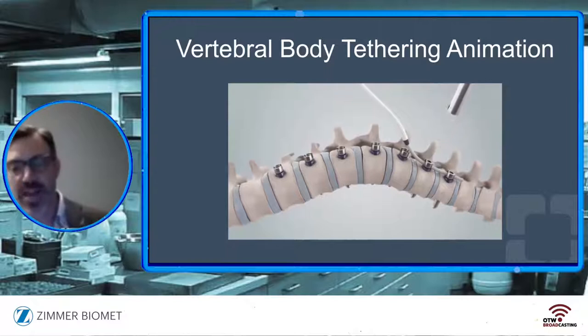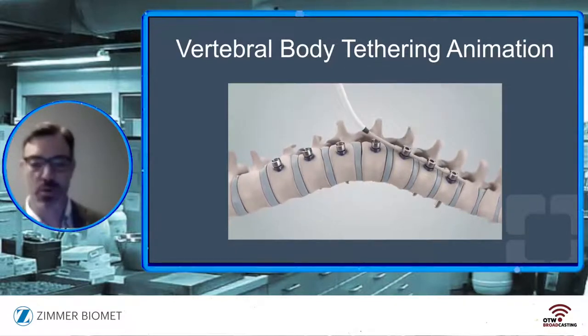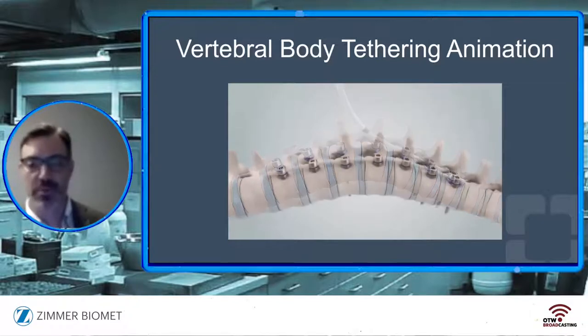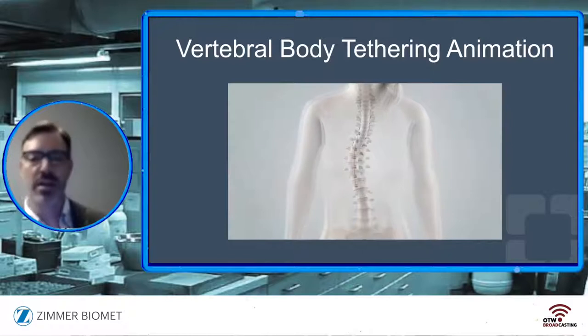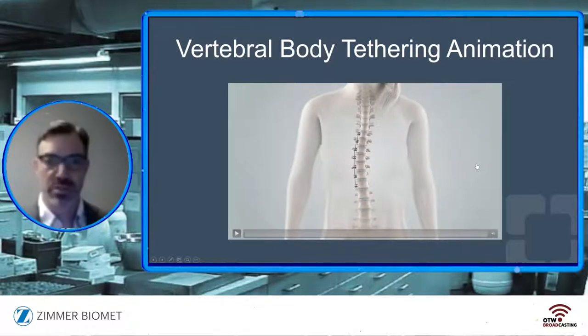And as the tether is applied, sequential tension is applied to the cord to help provide some correction initially on the operating table. And then over time, as the patient continues to grow, the concavity will continue to grow while the convexity stays where the tether device is holding it. So that's sort of the concept and how vertebral body tethering works.